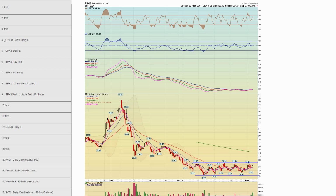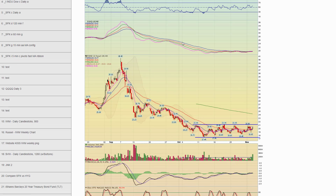RSKD. This is a 2-hour time frame. I elected to show this time frame because notice you've got a nice bottoming type horizontal rectangle pattern. Volume's picking up. Moving average ribbon, you can see how it's pinching to hell. So this looks like a low risk long setup, perhaps.